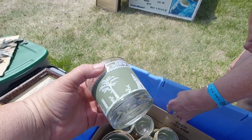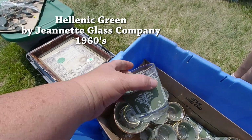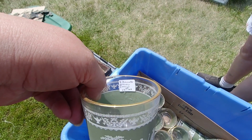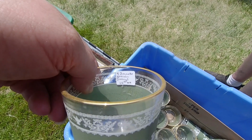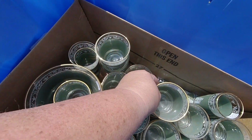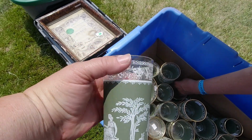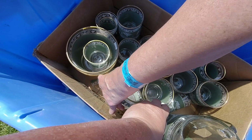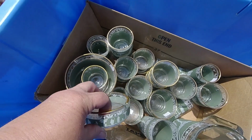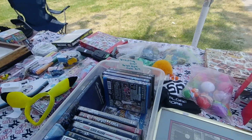And this set was super nice. It is Hellenic Green by the Jeanette Glass Company. And what was nice about it is they had the complete set in green: the ice bucket, the trays, the coasters, everything. So if you wanted a set of this, this would have been the way to buy it, because you never see the complete set. Very nice pattern. And I'm not sure, that looks like the ashtrays to me, which I've never seen the ashtrays to that pattern. They kind of are not in vogue anymore like they used to be.